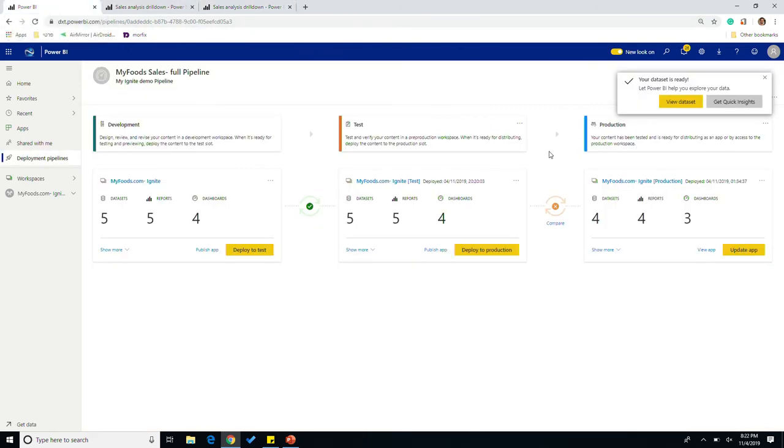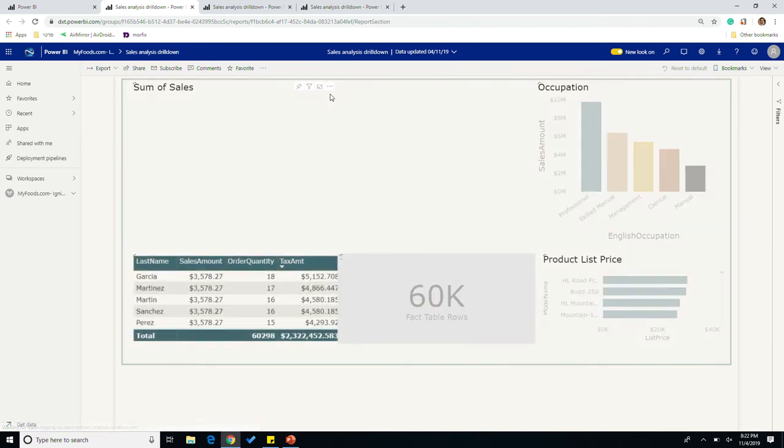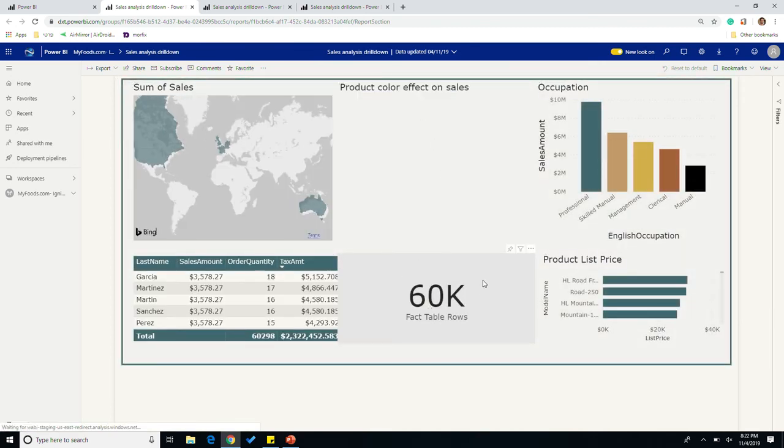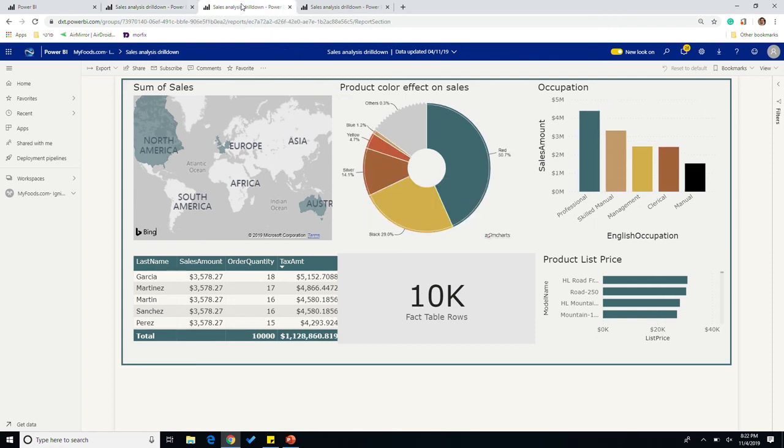And I've pre-prepared that in production, for example, for an unlimited amount of query size. And then you see that the total database is 60K rows. And you can see that it looks different from test.